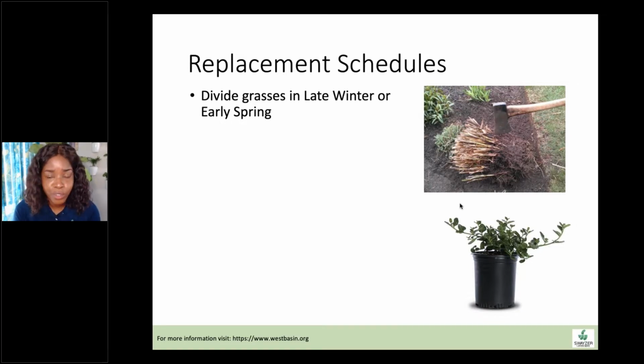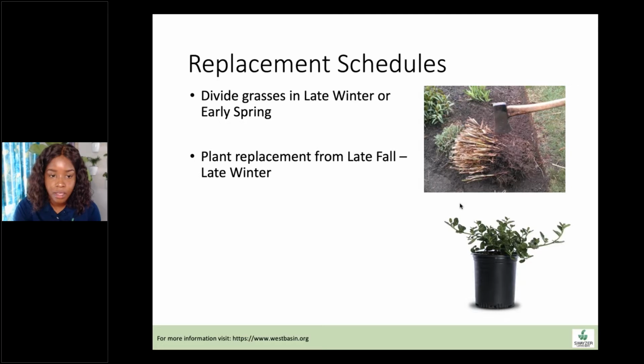You don't want to do it too early in the winter, because if we do have a frost event, so if the temperature drops too low, then the plant will potentially die because it doesn't have the capacity to recover from frost damage.